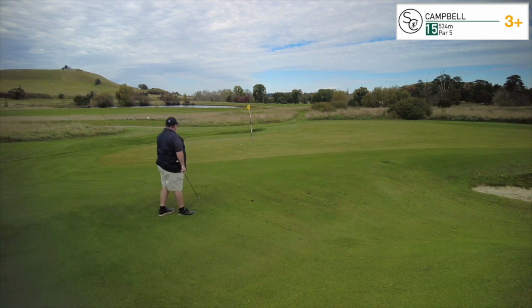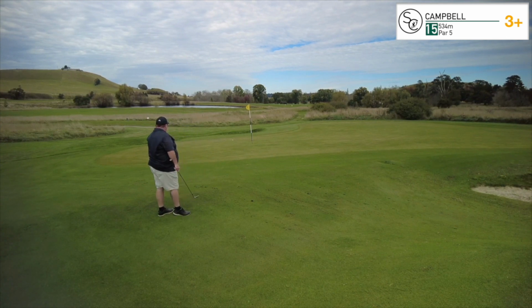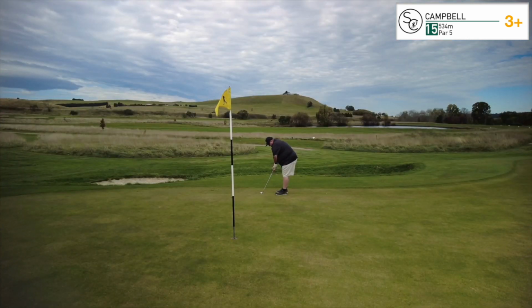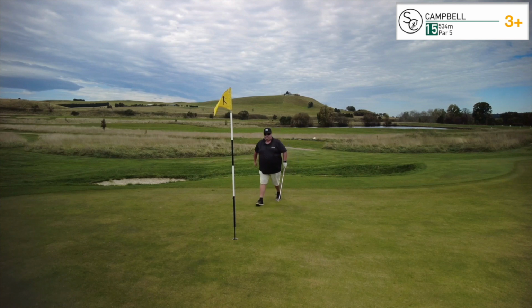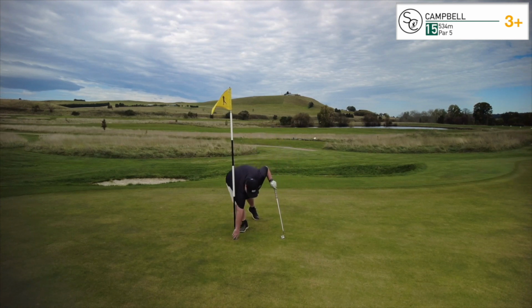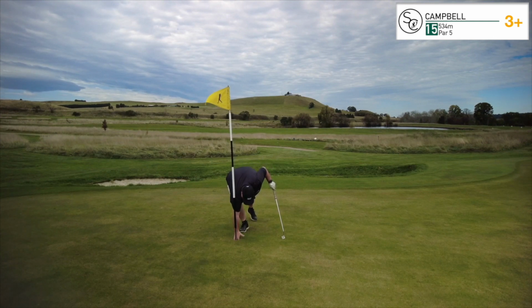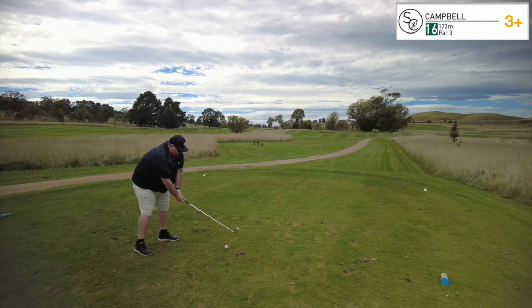Decided to chip this one. Definitely not putting it from there. Got a bit long, downhill, downwind. But we finally make a good par save there with a nice strong putt uphill. Happy to walk away with a 5 there in the end.